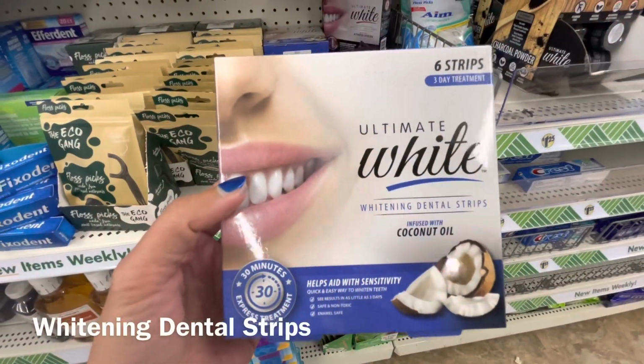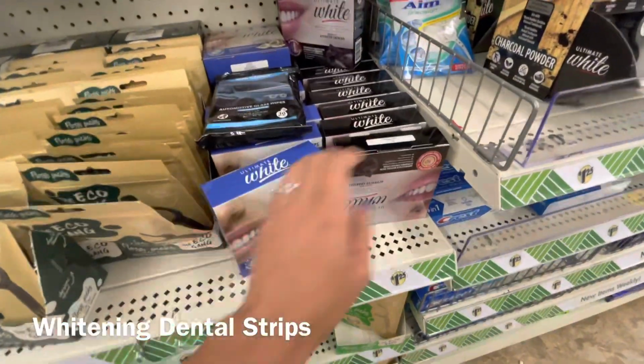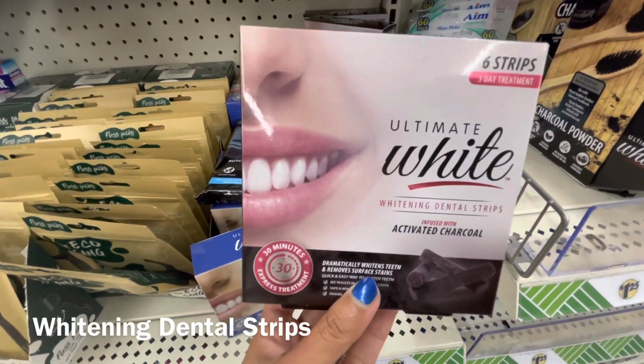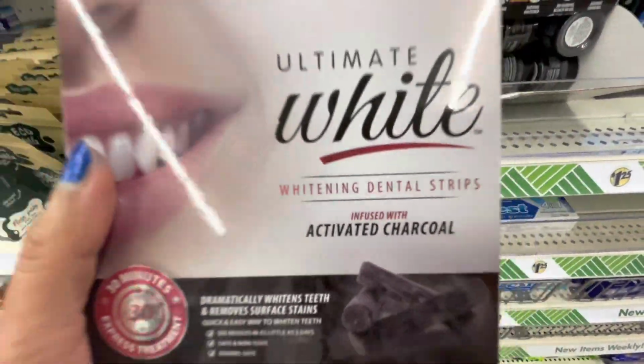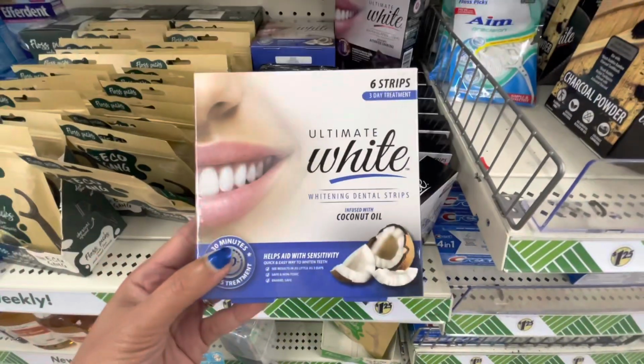Okay. And this is ultimate white whitening gentle strips. $4.25, and we get 3 of these.